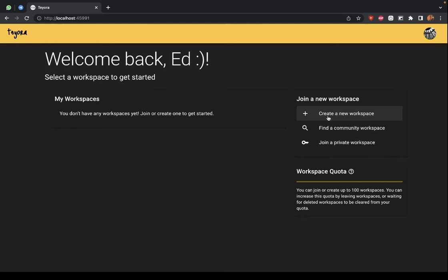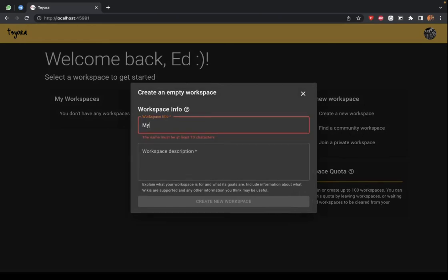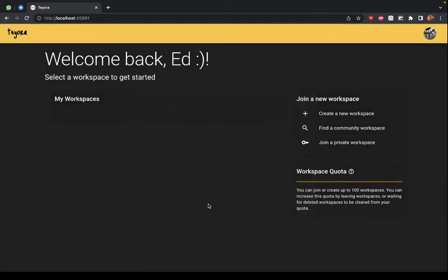So anyway, we have the option to create a new one, find a community workspace, or join a private workspace. In this current build, the bottom two options don't work, but they will by the time that we start getting release candidates ready for everyone to try out. But I'm going to create a new workspace. So the workspace title, I'm going to put this in as my test workspace, and my workspace description, my super cool workspace. Create the new workspace, and there we go, that's listed.